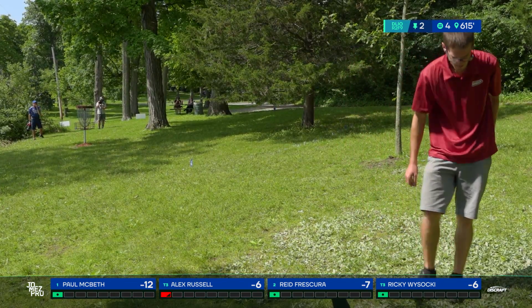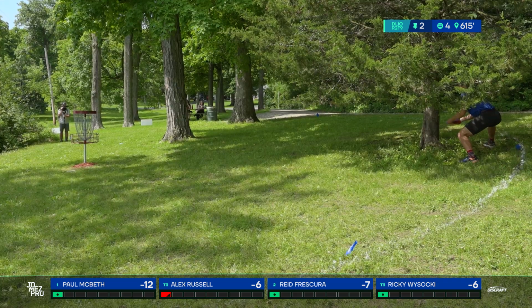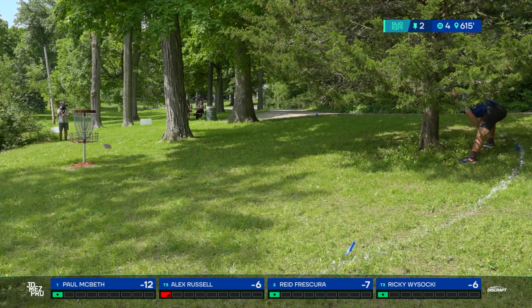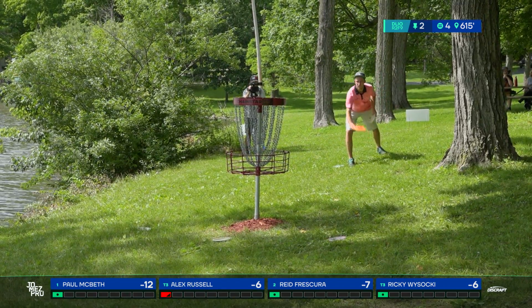It's a tough start. Russ has got to get things going here. He is 2 over through 2 holes. There you have it. There's that low ceiling putt downhill towards the water. Yeah, that is just the miss you're going to see 9 times out of 10, I feel like. Yeah, just low when you're that low. It's just hard to get the disc up.